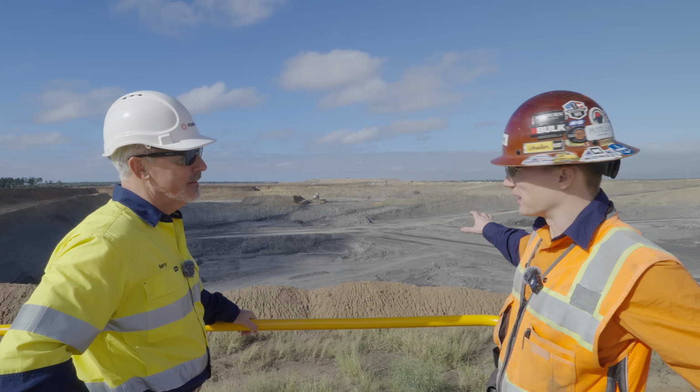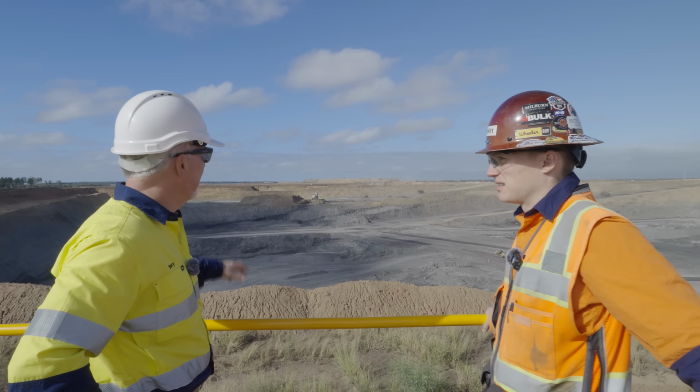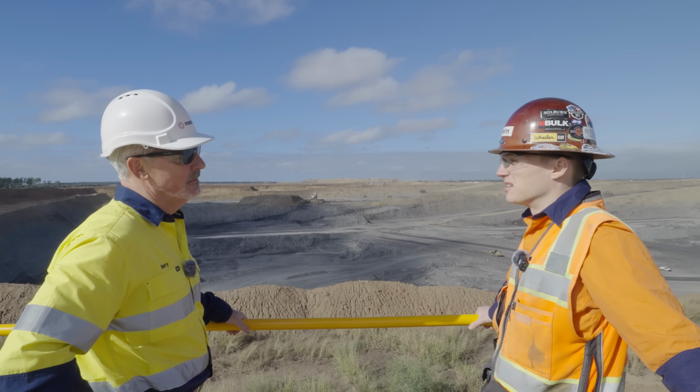And this is all steelmaking coal? All steelmaking coal. There's small byproduct, but it is steelmaking coal. It is a hard coking coal.